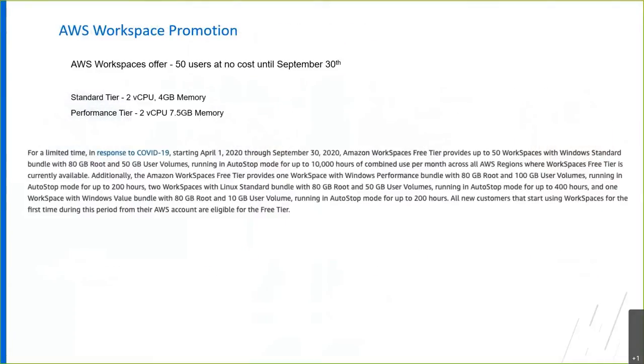AWS has a good remote work offering at the moment for Amazon Workspaces. So this began on April 1st and it's been extended through till September 30th. It had been until June 1st, but luckily it's been extended. But now I would expect this to be extended again, as Azure and AWS trade off their services and try to attract new business. But there's no guarantee that it will be extended again.